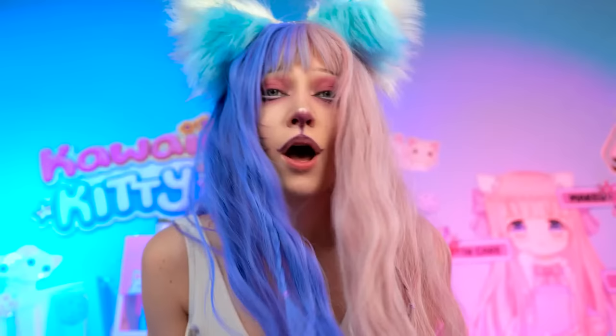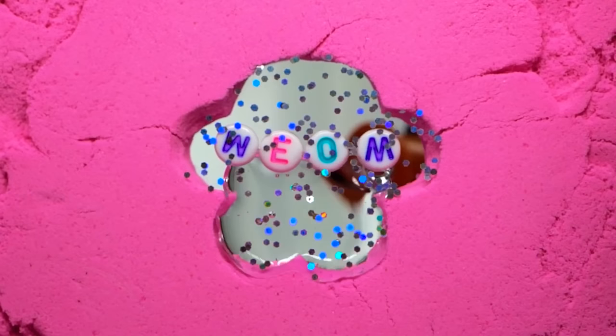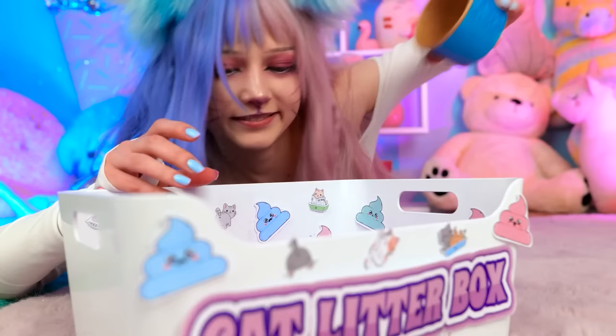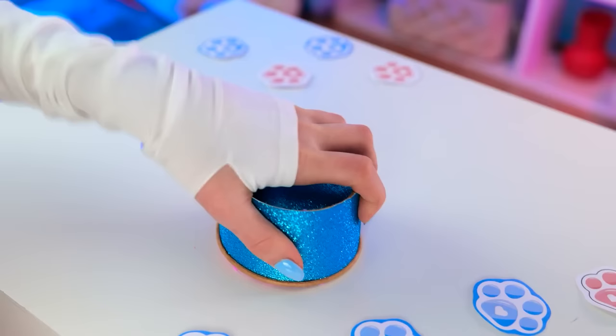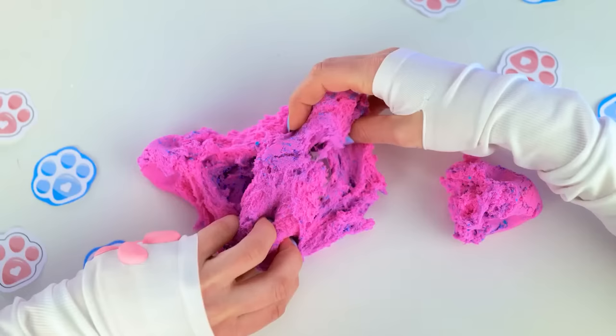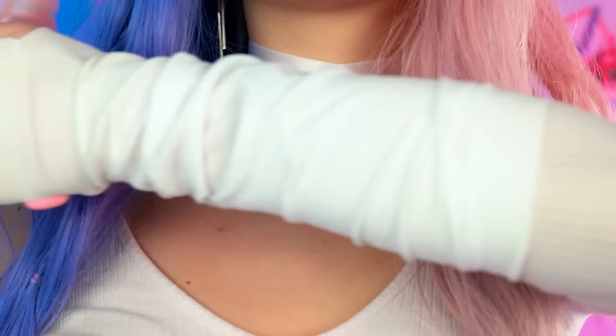I have an idea. Make it rain. Woohoo! I have a secret message for you. Can you decipher it? Kind of slimy. Let me scoop that out. A boom. Can't wait for the result. The moment of truth, everyone. And I see it. Here we go. This is the perfect finishing touch.